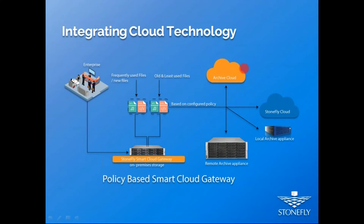For instance, there are two types of policies that users can define. One is an age-based policy that determines where your data goes based on the date of creation. The second is the frequency-of-access-based policy. This uses comparative analysis on files. For instance, there's one file that's lately not being accessed, regardless of the date of creation. It was first accessed more, and now it's no longer relevant, so it isn't being accessed relatively. So when a certain user-defined threshold is met, the cloud gateway automatically moves it from the on-premises appliance to either a cloud tier, a remote archive appliance, or a local archive appliance. Or you can also commission it to move it to StoneFly's cloud.